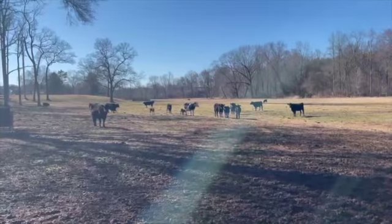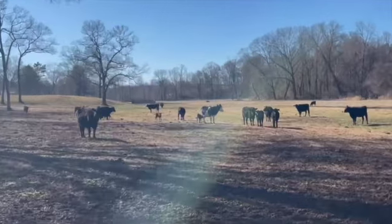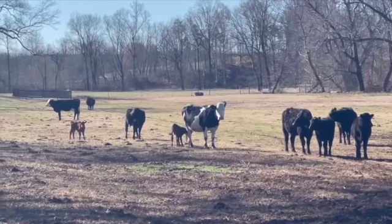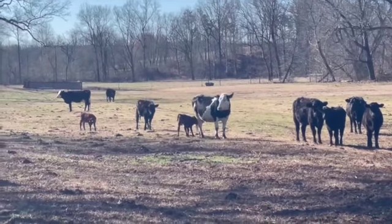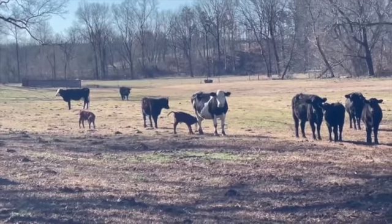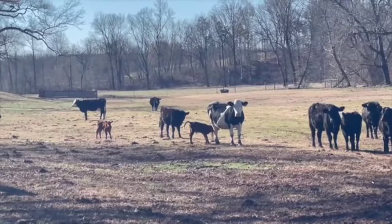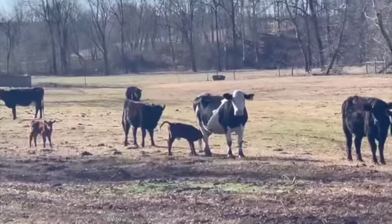All right, so we are at the cow farm, and look what we have here. She had her baby. Oh, and he is sucking on the teat, which is a great sight to see. It's a little bull calf. He is healthy and happy, and I am just so glad.